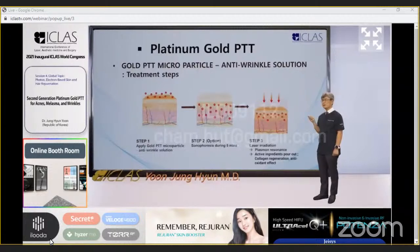Surface plasma lesions occur in the golden particles, which create heat to damage the keratinocytes, and the active ingredients contain antioxidant, hydrolyzed collagen, hydrolyzed elastin, and so on, to improve wrinkles and elasticity.